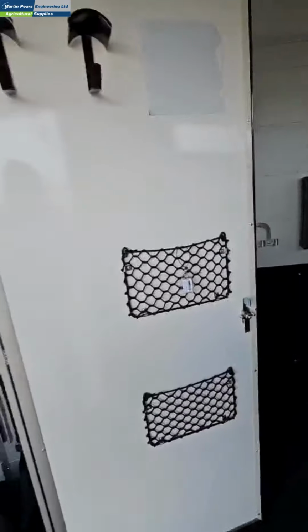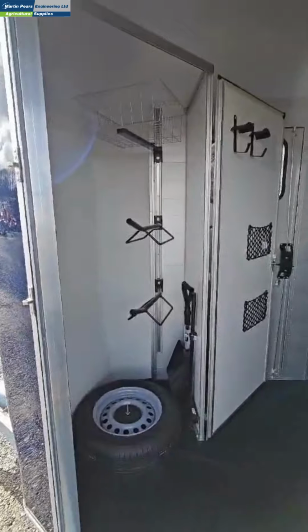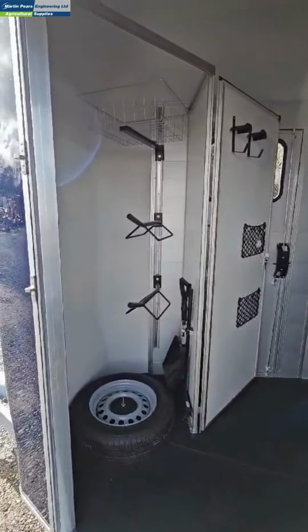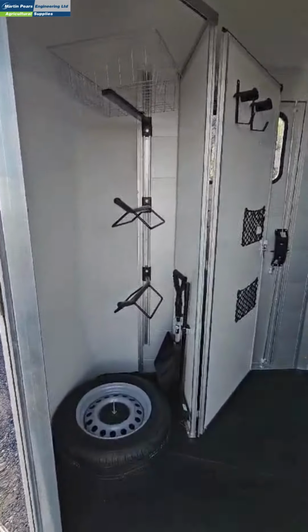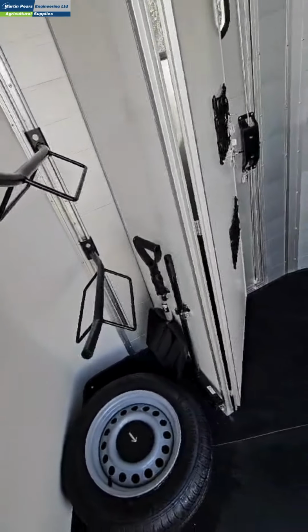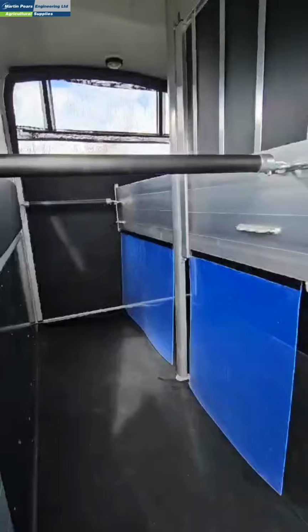The tack room we have here is lockable and includes plenty of room for all your tack, a couple of saddle racks there that can be moved up and down, and a basket at the top. Even comes with a convenient broom and shovel for skipping out.